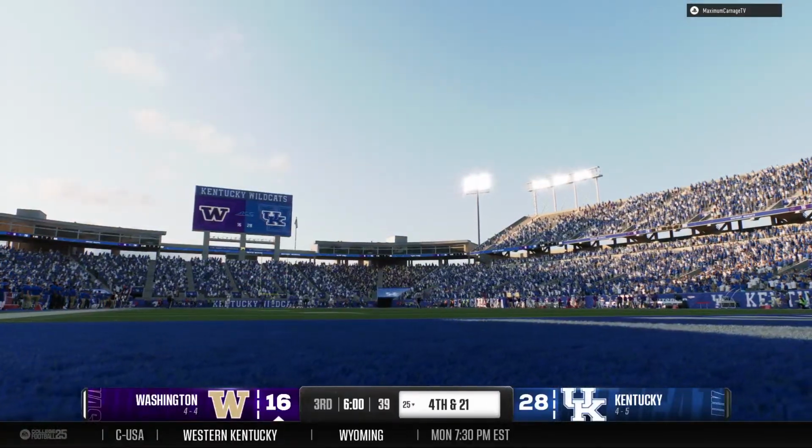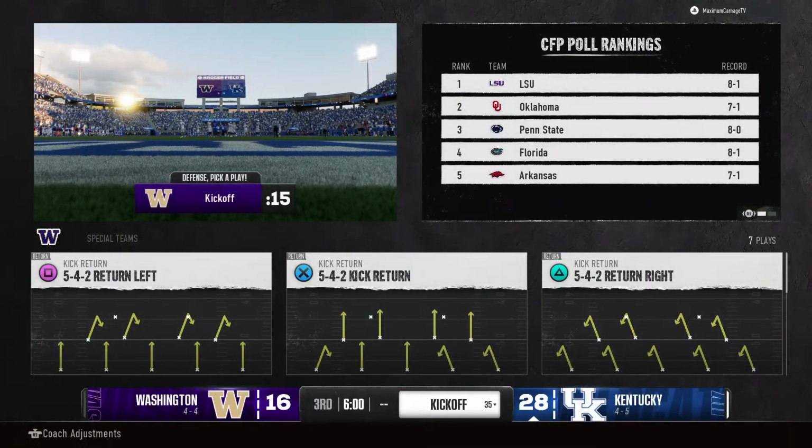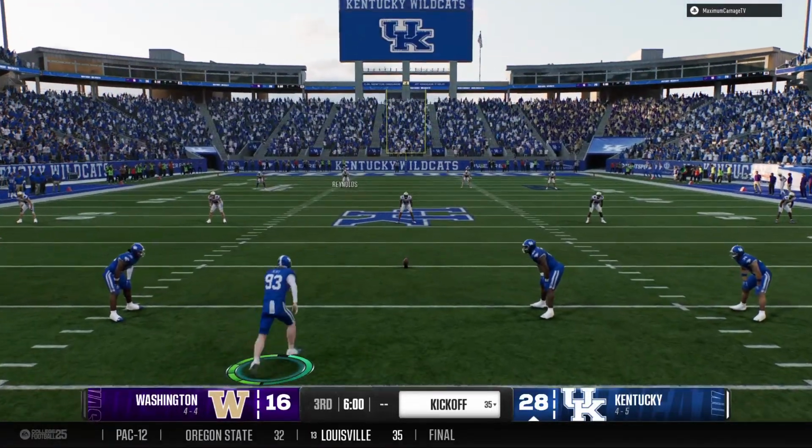Time now to join Kevin Connors in our halftime update. Kentucky 28, Washington 16. Kentucky will boot it deep to get the second half underway.